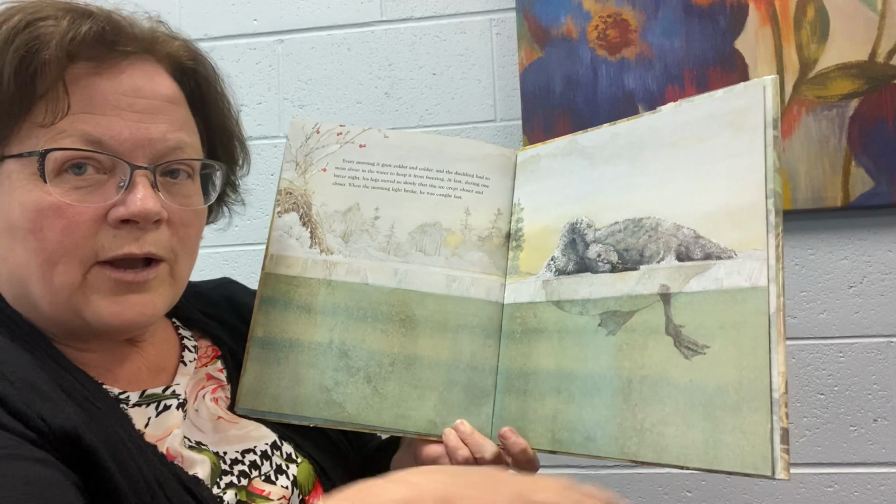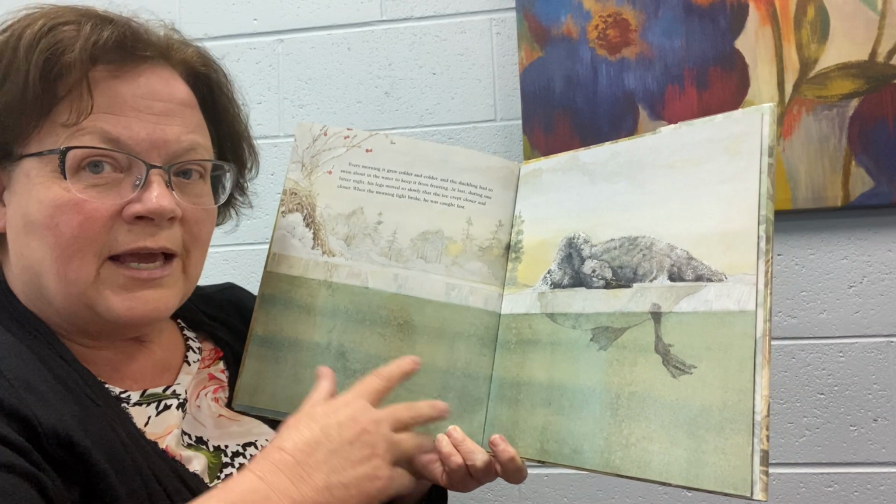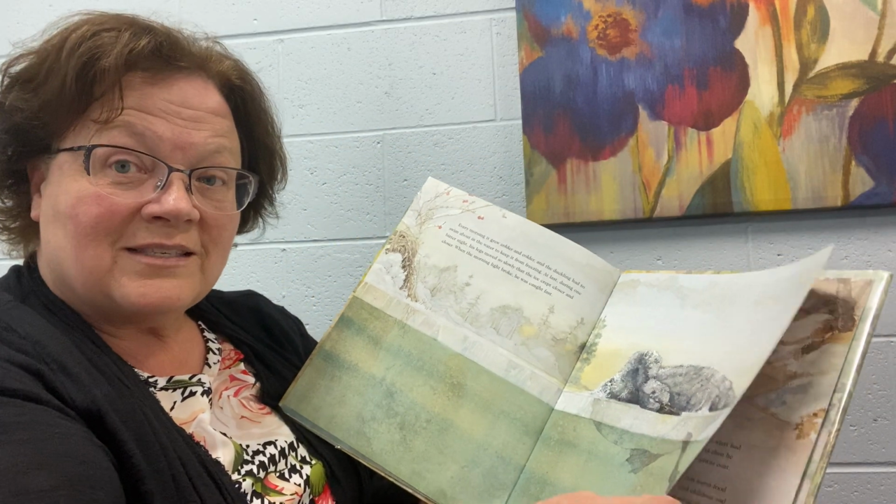The water is freezing around him, and he's using his legs to keep it moving so the ice won't freeze, but his legs are moving slower and slower. It's so cold. Until now, he's stuck.